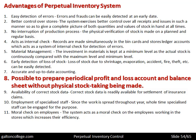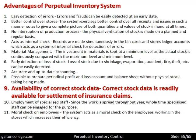It's possible to prepare periodic profit and loss account and balance sheet without physical stock taking being made, because when the accountants need to work out the final accounts for the business, they need to know what the stock is, what the opening stock was, and what the closing stock is. Well, if the figures are being continuously checked, then at any one moment in time the figures should be accurate. So that figure can be easily reported to the accountants for inclusion in their final sets of accounts. In other words, no big effort has to be made at one particular moment in time. Perhaps the business doesn't have to temporarily close down while stocks are checked, because the stocks are accurate, or they should be accurate under this system.